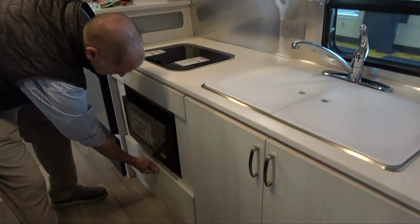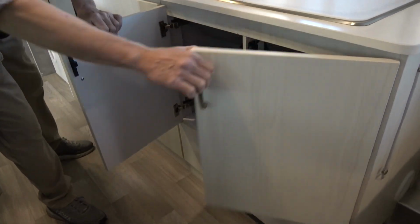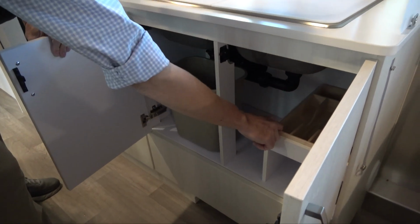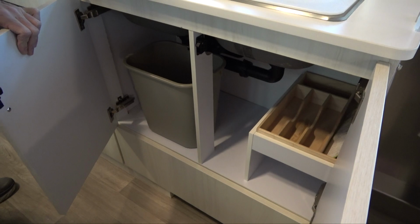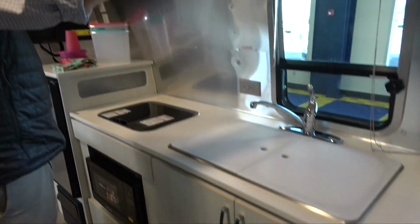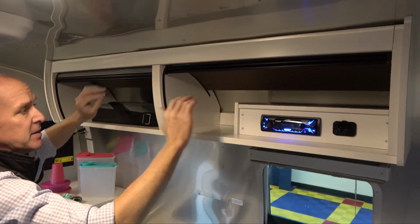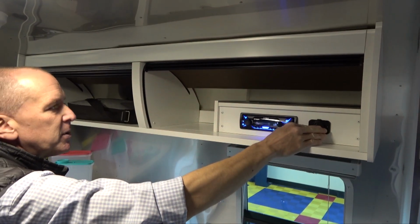I've kind of been missing it, but underneath there's a storage compartment here. Nice storage here, plenty of room for the wastebasket, and also a built-in silverware holder, and they supply the tray for you. That's something a lot of companies completely forget about. And then over the top, just about everywhere you look, the signature Airstream cabinets, and then the built-in entertainment system here with the ports to go ahead and plug into that.